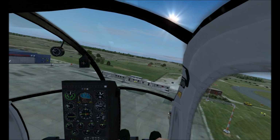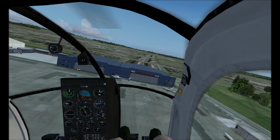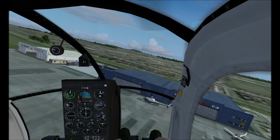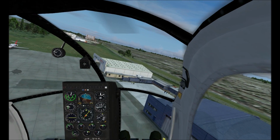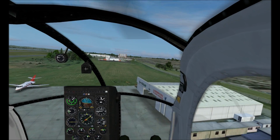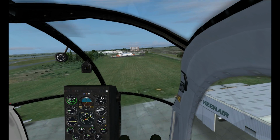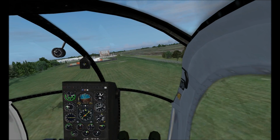If I swing it around, you'll be able to see the hangars for those. So you can see the business aviation centre there, which is that blue hangar, and where we just lifted off from is that thing there, the Liverpool Flying School. So what I'm going to do is fly us down here so we can look at the main airport area. But I'll take us down the outside of it first.